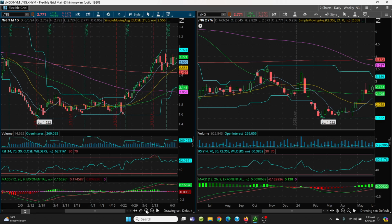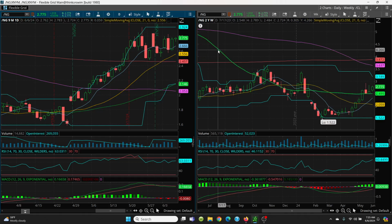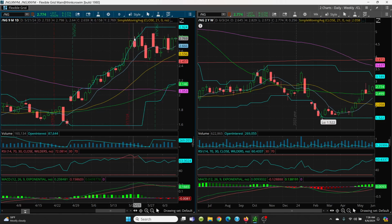So today, here's what you want to watch. Watch this key 8 simple moving average. As long as that holds, this is good. That's the key. If it's lost, we look to yesterday's low at 2.60, 2.57, and then we have your 2.55 level here, and obviously you have your 200-day right below that, 2.50. Upside, watch that 2.79. That's going to be very, very key. And then we have that 2.85, and then you have your 2.92. This is all going to be very key.